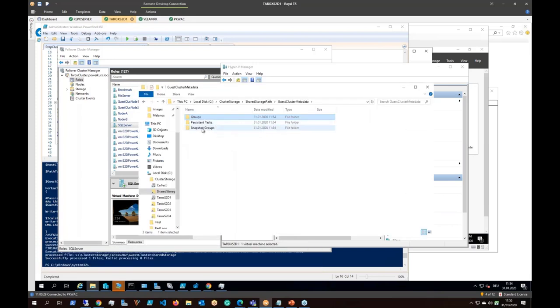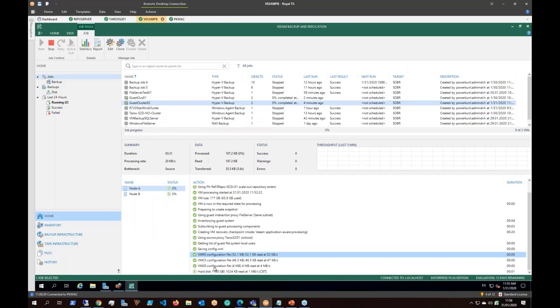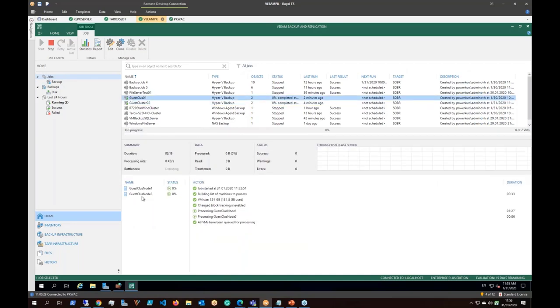And with some luck, you can see some action happening here. So this is kind of cool. You can see this here happening. So this should be cleaned up. If you have lots of entries here, something is going wrong with your backup. So let's take a look again at the Veeam console. So this is starting to back up. This is working for the moment. And this one, preparing to create snapshot.